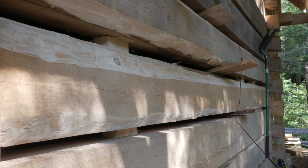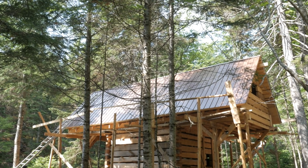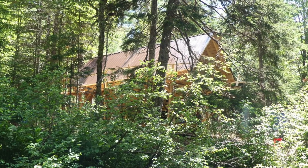The chinking is going to be a big job that I hope to start working on later this summer or fall. I'd like to clean up the woods around here. There's some old dead or dying fir trees that I'd like to clear out, and some small fir trees that I might thin out just to open up some space. Eventually I'd like to build an outhouse and a woodshed.